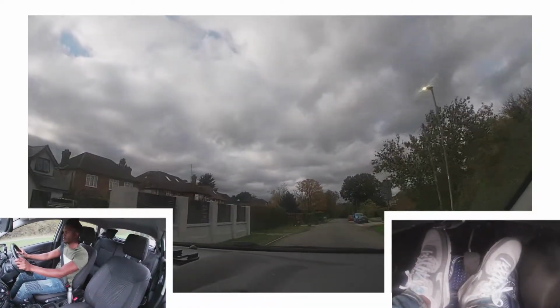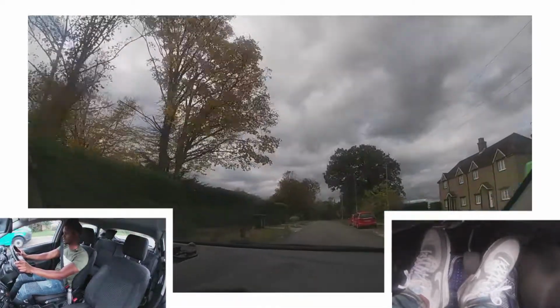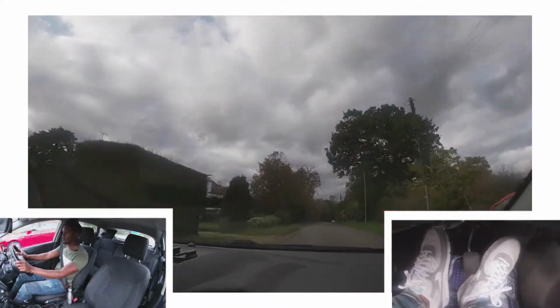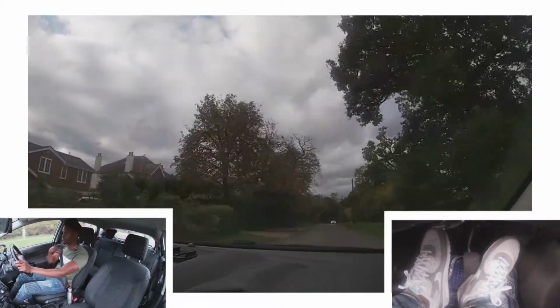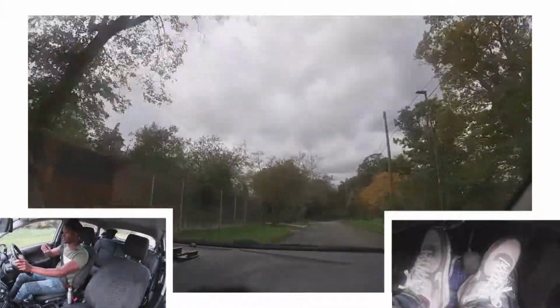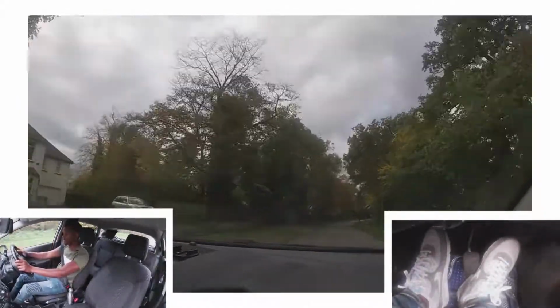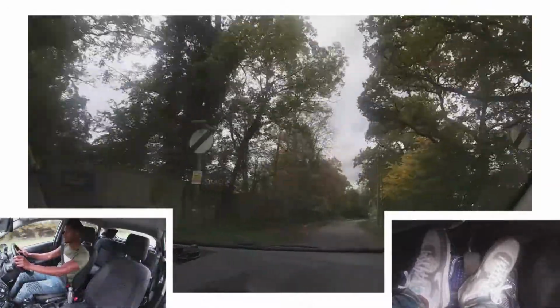Okay. So in the distance, I can see that there is a national speed sign coming up. I'm not gonna do national speed now, until I get to that sign, because this is still 30. So when you're increasing your speed to a higher speed, you want to wait until you go past the sign first and then increase your speed. But also you want to see what's happening in front of you.